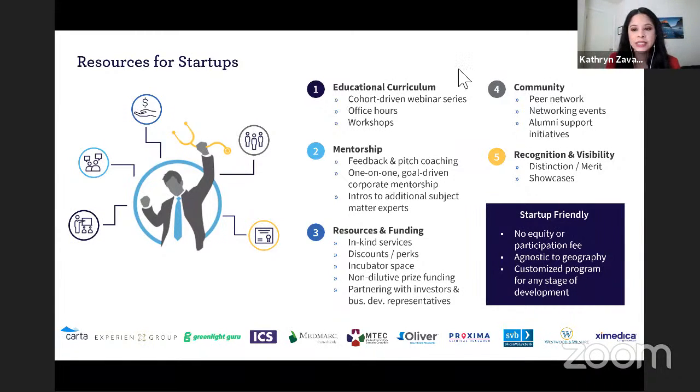And then some other points, obviously being part of MedTech Innovator, you're part of a large community. Not only do you get to interact with our corporate mentors, but hopefully you'll be interacting with each other and supporting each other, cheering each other on. And the last part is recognition and visibility. By being selected as one of our top 50 companies of the year, it's really a great way of showing some distinction and merit.